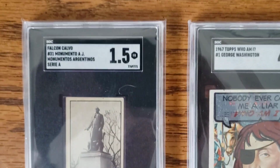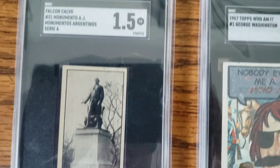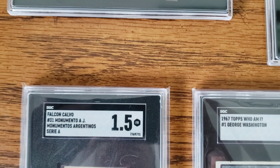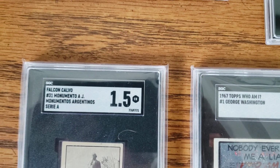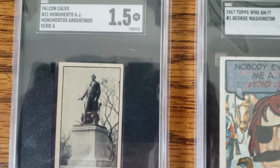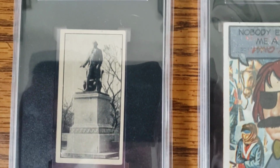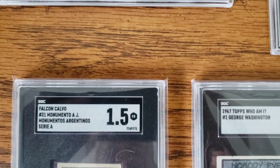This is an oddball piece. I was surprised they even slabbed it. It's from Argentina, Falcon Calvo Monumento, a series of famous sculptures and statues over in Argentina. And there's actually this one of Washington over in Argentina.